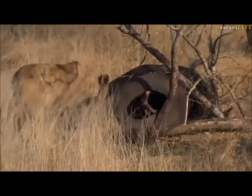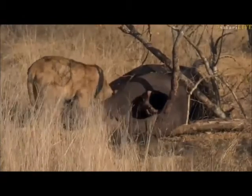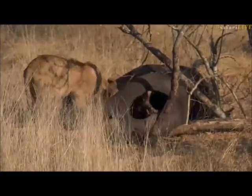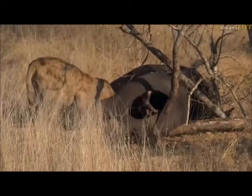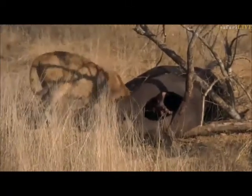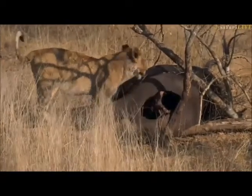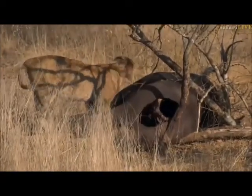You can see, unfortunately, that is the easiest access where the soft tissue is, so it's around the anus. I believe they have eaten some around the throat as well. It looks like they might have opened up the stomach if that's where the cub is starting to feed from. Or maybe it's just wishful thinking.